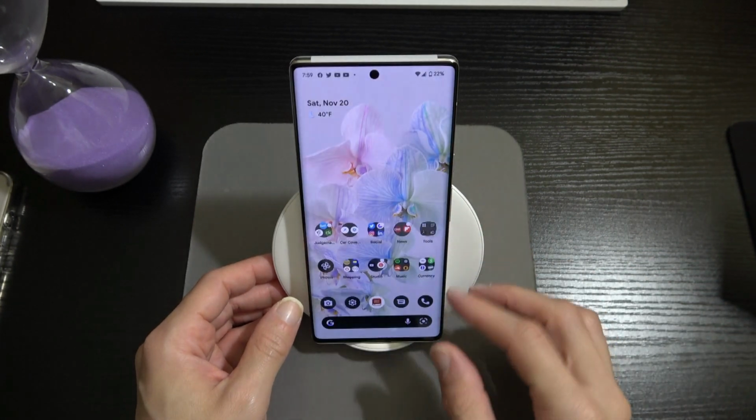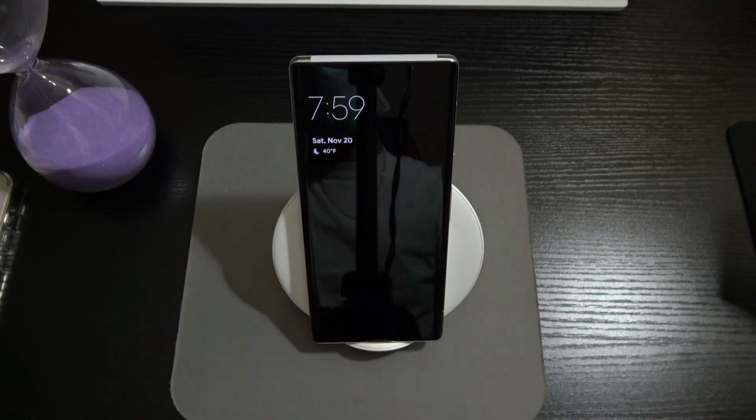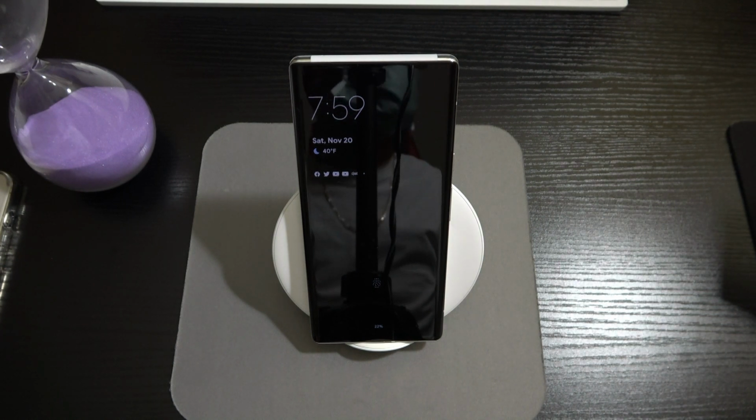Oh yes. Let me talk about this real quick, because there's a lot of people talking a lot about the fingerprint sensor. Now here's what I'll say about that. The fingerprint sensor is not the fastest. It's not the fastest fingerprint sensor that's out there. It's not OnePlus fast. It's not Xiaomi fast. Hell, it's not even Samsung fast.